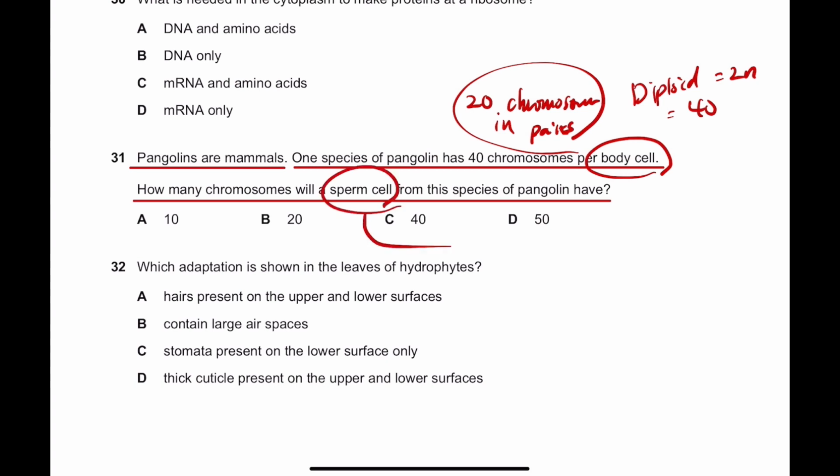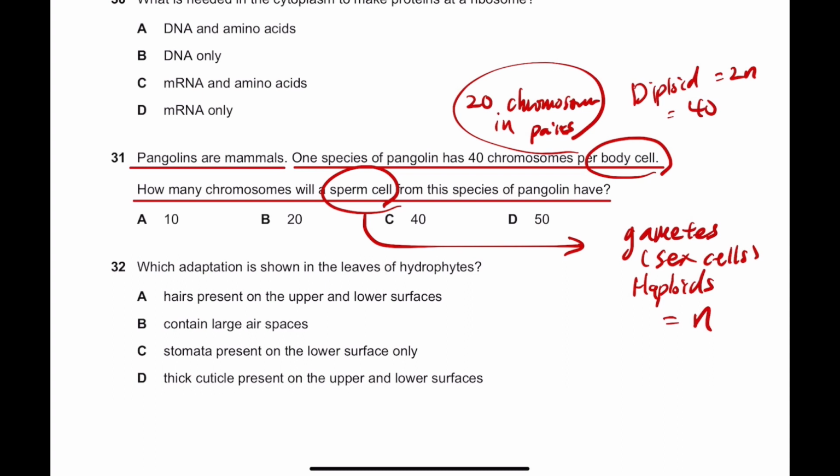Sperm cells are gametes, sex cells, and they are haploid, which means they do not have pairs of chromosomes. They have single chromosomes, which means they have 20 chromosomes. Hence, the answer should be B.